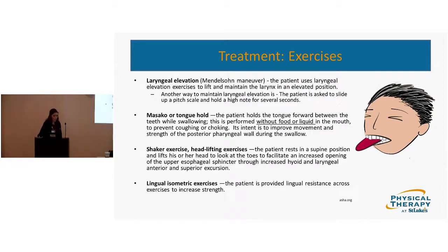Okay, treatment exercises. Looking at the rehabilitative, strengthening exercise route, we can do laryngeal elevation exercises, like the Mendelsohn maneuver on the previous slide, all about lifting and elevating the larynx, kind of an isometric hold to strengthen the muscles. A Masako, or tongue hold, is that lovely picture of that guy sticking his tongue out and biting it and swallowing. This is done without food or liquid in the mouth, a basic tongue exercise. A Shaker, I call them shakir, is essentially a sit-up for your throat muscles. You have a patient lying supine, lifting their head towards their toes, either a repetitive lift or a lift and hold, again for increased strengthening of that area. And then lingual isometric or resistance exercises: if we're looking at any weakness in their tongue, we'll look at strengthening that as well.